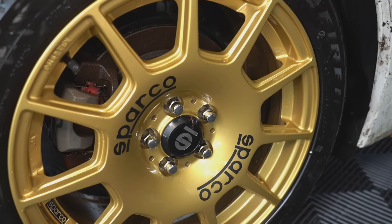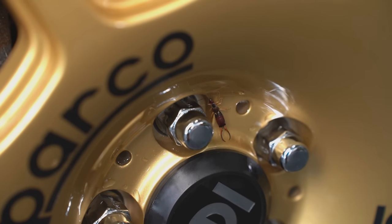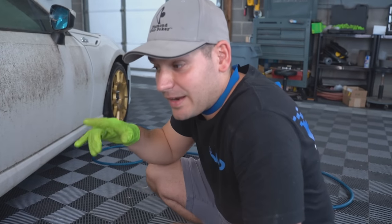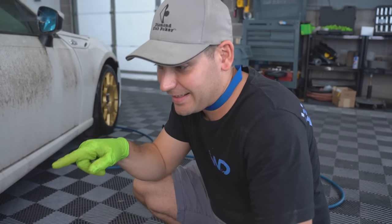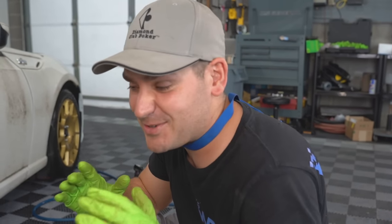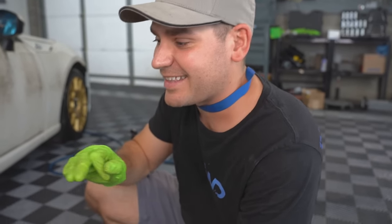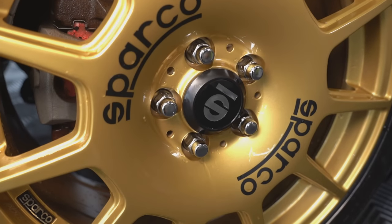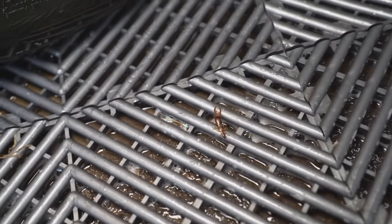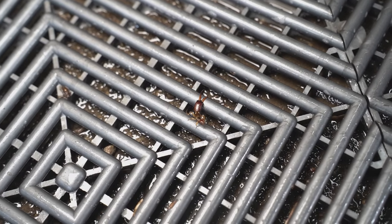All right, we were just cleaning this wheel, and whatever this is just came out of the lugs. What is that, Mike? Dude, I don't know what that is, but I was always told as a kid, like that bug with the things come out of its butt, like goes in your ear and makes you deaf. Like that's what I actually always heard. So I don't know what that thing is, but I hate that thing. Where'd it go? He just fell. He's down here now. He's an ugly little bugger. What is that? If you guys know what that is, comment it below.